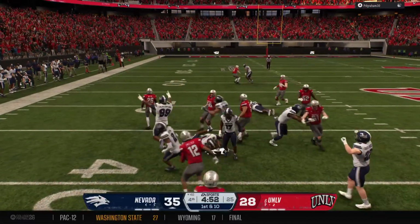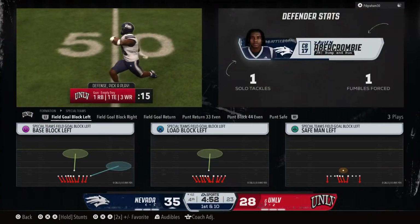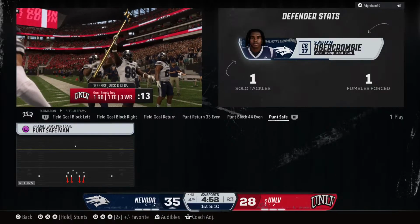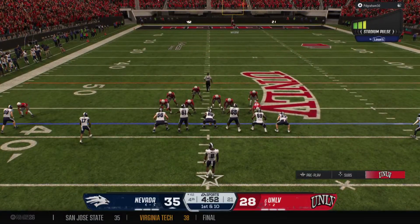Recovered by the defense, and he's off. He almost popped out of there for a huge return, but they will take it. They are in business after the fumble recovery. Nevada takes over as the offense returns to the field.